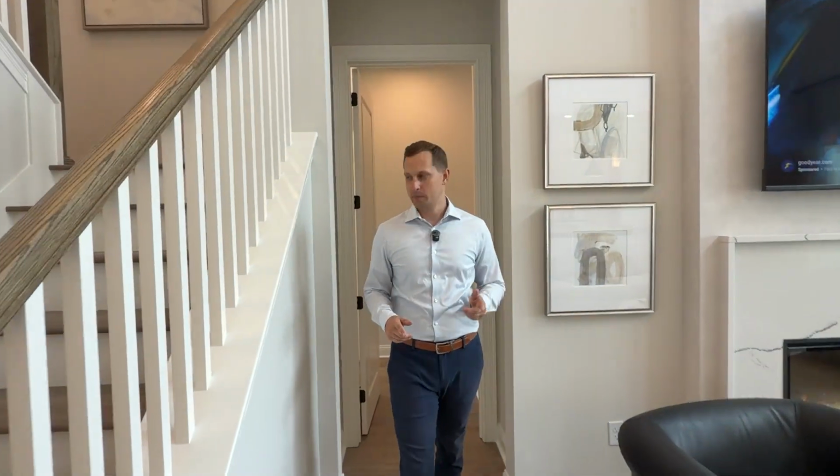So now we're gonna go back downstairs and we're gonna get to the areas of the house that I know you've been dying to see, such as the primary bedroom as well as the kitchen and living room. So without wasting any more time, let's get back down there and show you just what else this home has to offer. So now that we're back downstairs, let's now check out this beautiful primary bedroom.